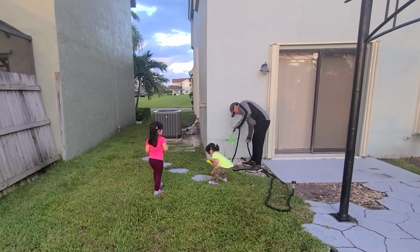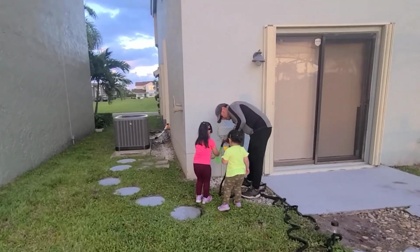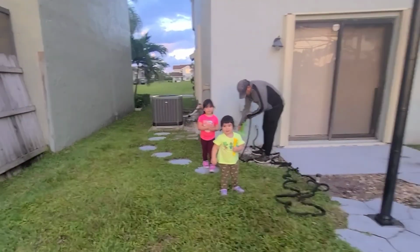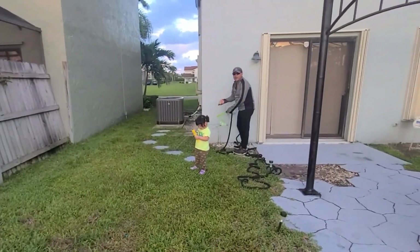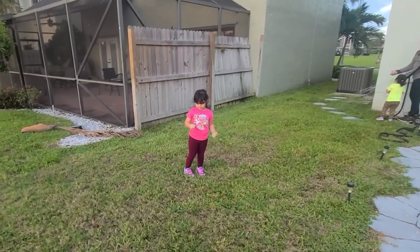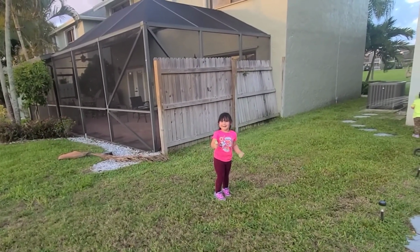Come on, play. Throw at me, throw at me. Yes. Whoa! The last ones. Oh! Come on, throw at me. Come on, throw it. Wow! Okay, gotta wet the camera.